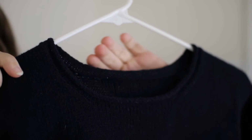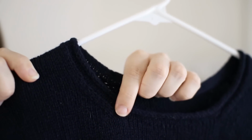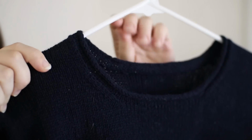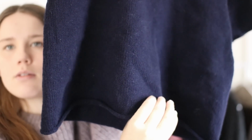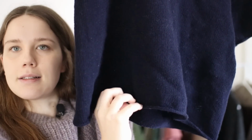I love the finishes. I think they're really pretty. I'm not sure you can see it all that well in this dark yarn, but especially on the collar, you do a few rounds of stockinette before you do the I-cord bind off, which I think makes it lie really nicely. And then it's just a normal I-cord bind off on the sleeves and on the body, which does have a tendency to flip, but I don't know that there's really anything you can do about that with I-cord bind off. I think it just does that.